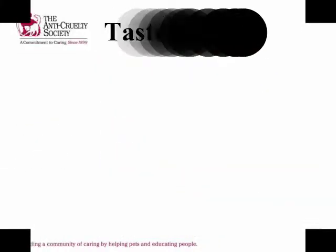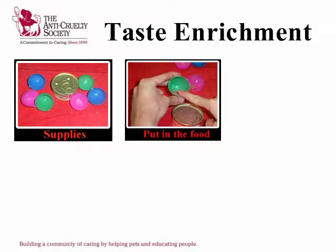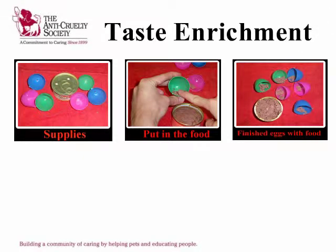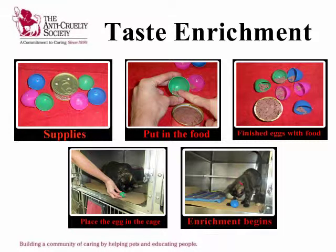Taste enrichment is used to stimulate the taste buds. We practice taste enrichment by giving treats and passing out the egg with food toy. Both of these allow for our cats to experience different tastes in different food forms.